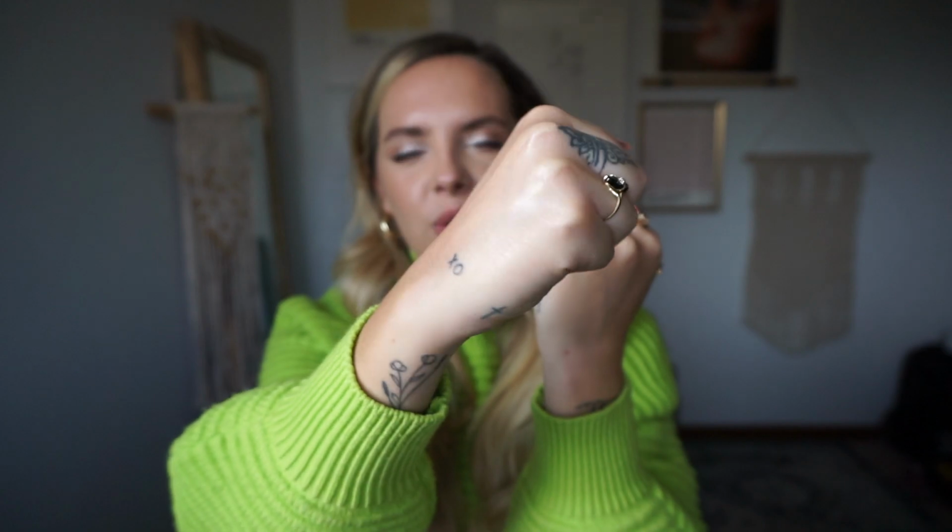A lot of mineral-based SPFs tend to leave a white cast on the skin, and this one really doesn't. So you can see this is what it looks like, and then I blend it into my hand. So you can see that it has a really pretty luminous glow to it compared to my other hand. So it's really pretty.